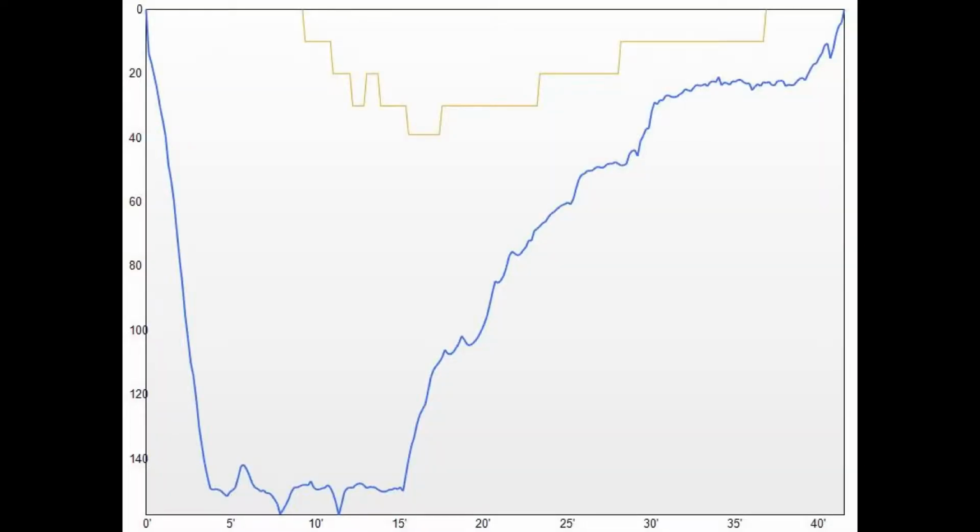We then moved to the Eureka rig. I wanted to get a practice deep dive in, so X and I went down to 150 feet for 15 minutes. We planned the dive, and as you can see from the profile, we followed it quite well. I was really surprised by what I found when I got down there.